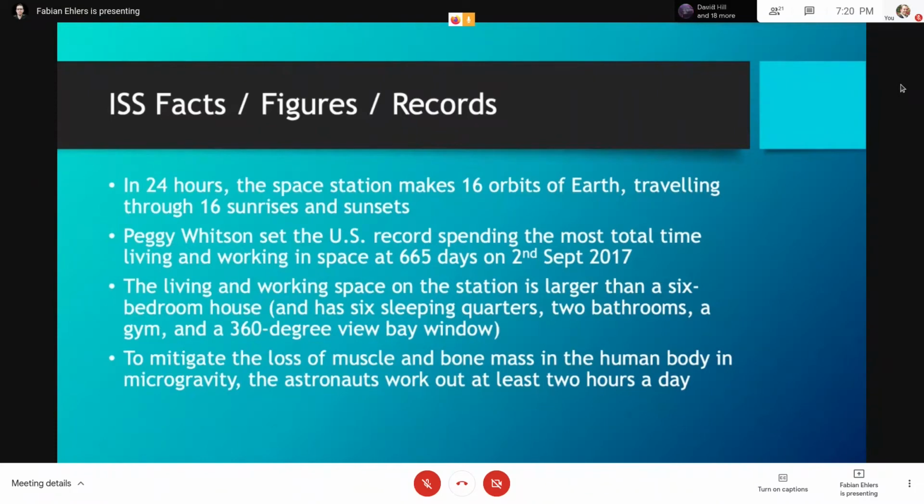If you compare someone floating around in space to someone standing on planet Earth, gravity wants to pull them down onto the ground. So we're using our muscles and bones to actually stand up. In space, at zero gravity, they start to degrade. So we need to counteract that. And that's been one of the biggest areas of scientific research they've been doing, looking at what effects zero gravity has on the human body. I've got a few more figures for you.